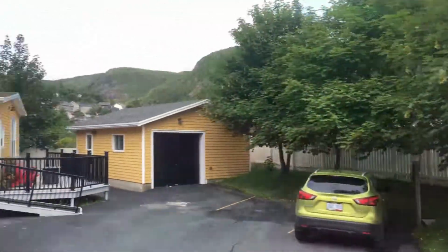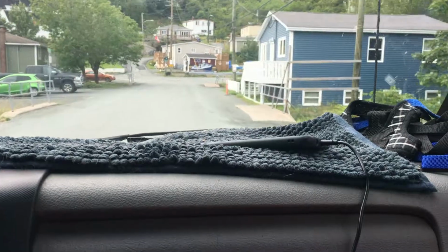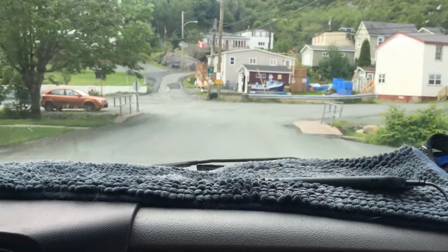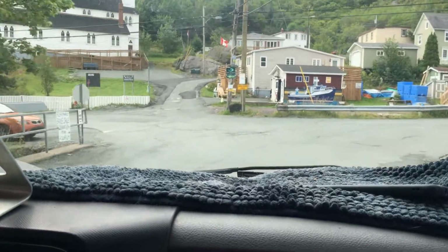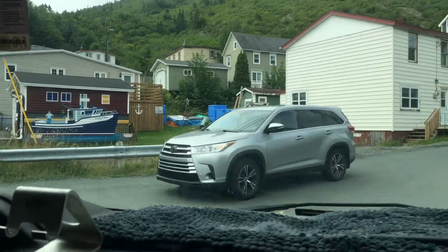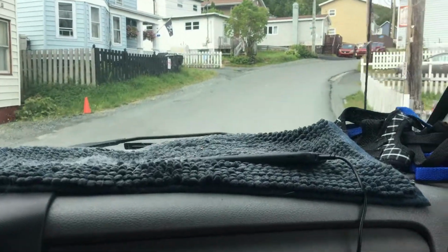I don't either. That's why I just wanted to get that little video of it. We're going through... I'm guessing this right here? Yeah. We're going through Petty Harbor. I don't know. Look at that. That's the boat painted on the side of the barn. Cute. It is.